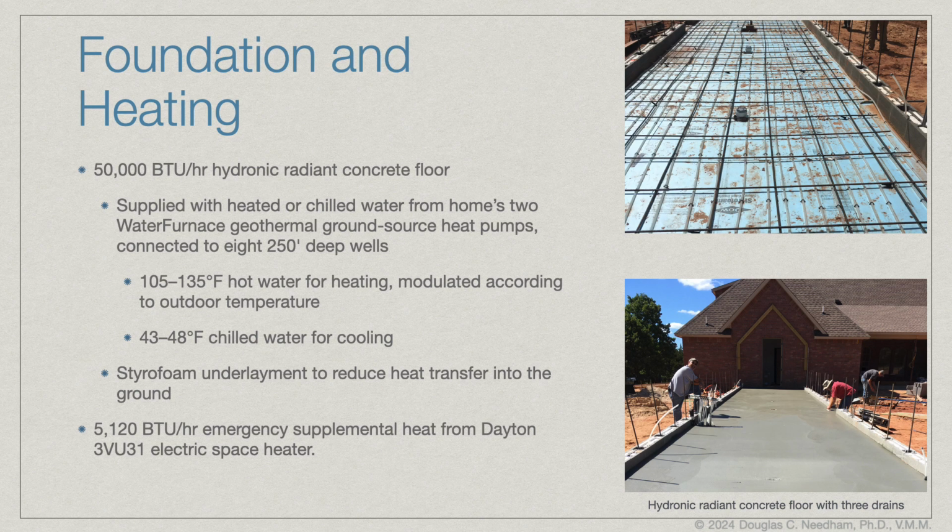So the foundation and heating is unusual for a greenhouse, and it's not terribly common in this part of the U.S. for homes. It's more typical up in northern U.S., and it's hot water hydronic heat. And so hot water flows through these plastic tubes that are now buried in the concrete floor. And in the summer, I can push chilled water through that. So I can actually chill the concrete to help further cool the greenhouse if needed.